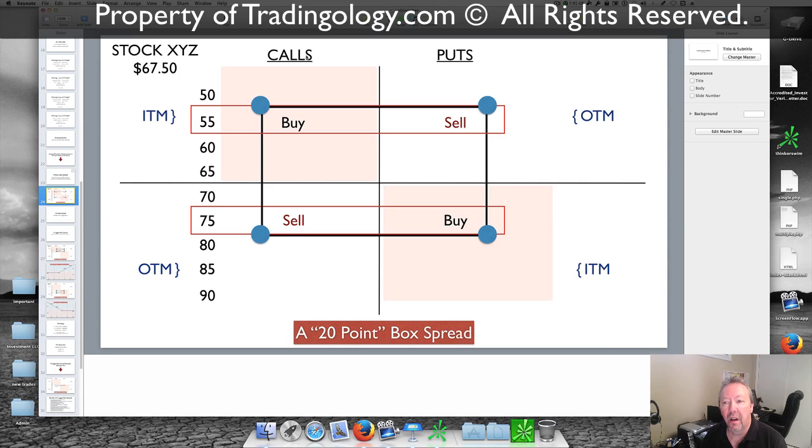The basic strategy of the box spread is simply to buy a call at one strike price and sell a put at the exact same strike price. Okay? Then you're going to sell a call at a strike price, and you're going to buy a put at the exact same strike price. That's why there's only two strike prices here.